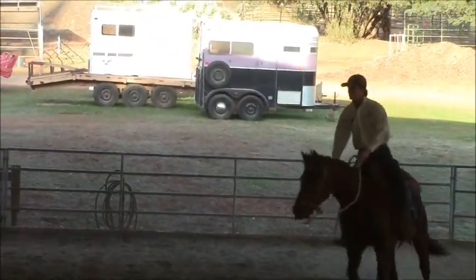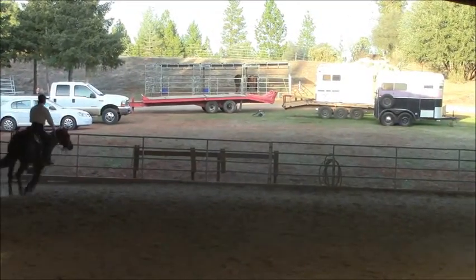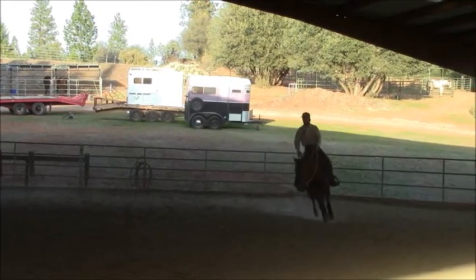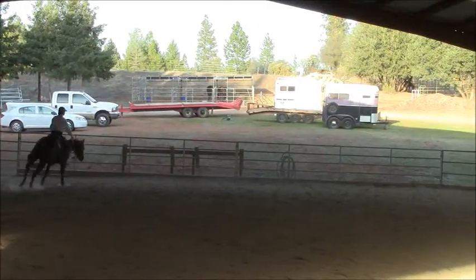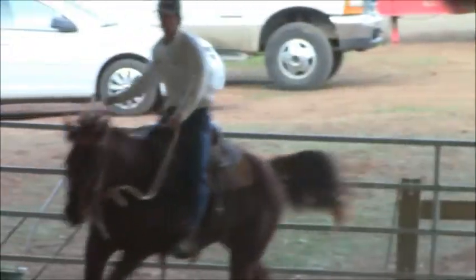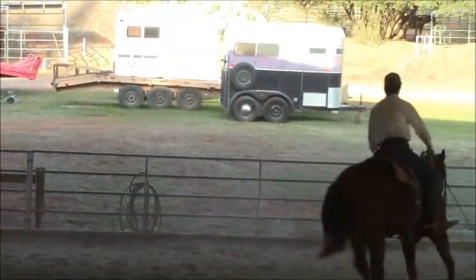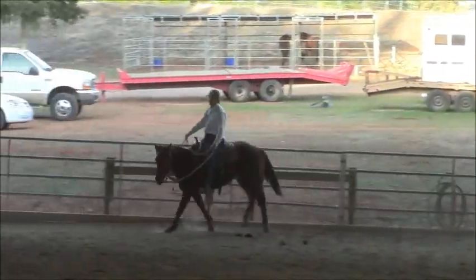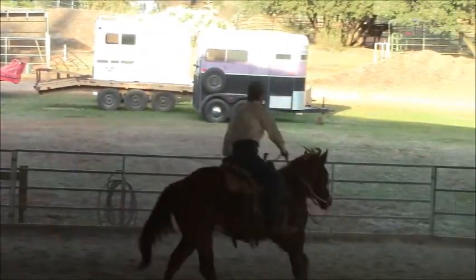So that last little bit, he really lifted his front end and tried to get out of there. That was good. He's a little lazy at first, and then he really picked up his front end. If the front end is lifted and light, the back end's going to be nice and strong. Drive him out. Good boy. Little lazy in that direction. I just want to be able to keep doing this until I feel his hind end getting consistently a little bit stronger.